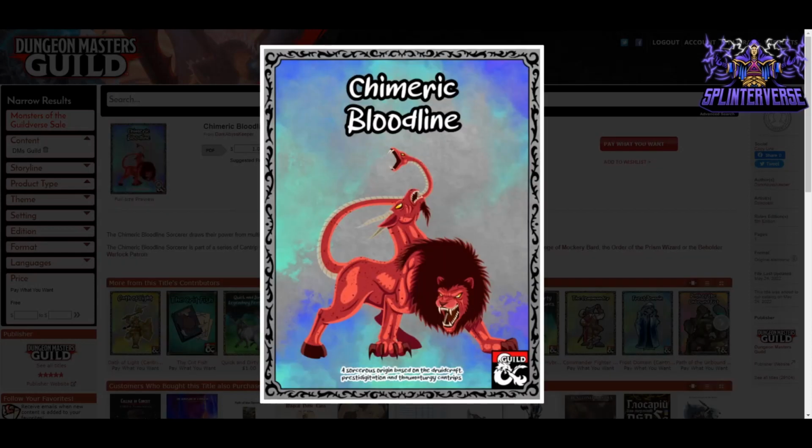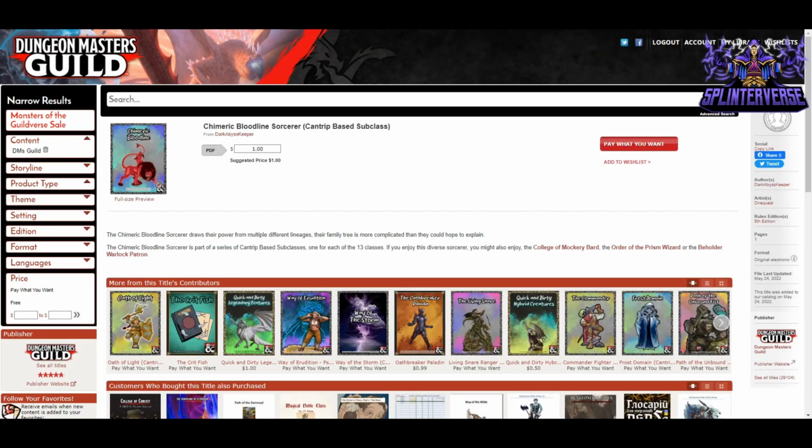Next we have Chimeric Bloodline, a sorcerer's origin based on the druidcraft, prestidigitation and thaumaturgy cantrips from Dark Abyss Keeper. Prestidigitation, man, that word is always a challenge for me. But it's a suggested price of $1. And it says it draws their power from multiple different lineages. Their family tree is more complicated than they could hope to explain.